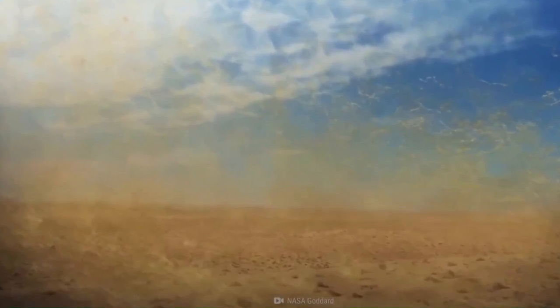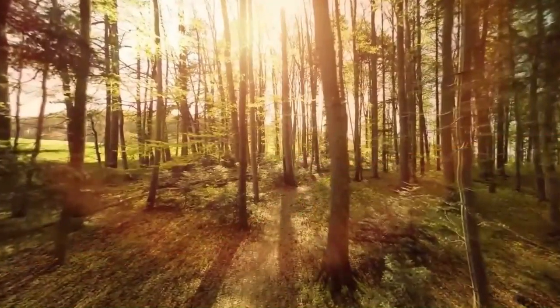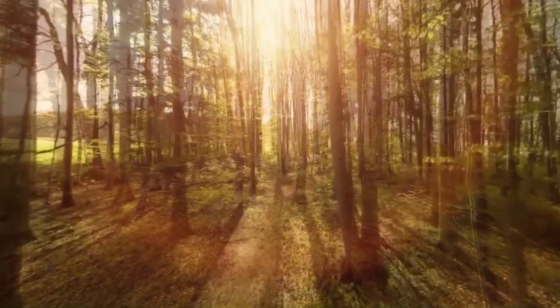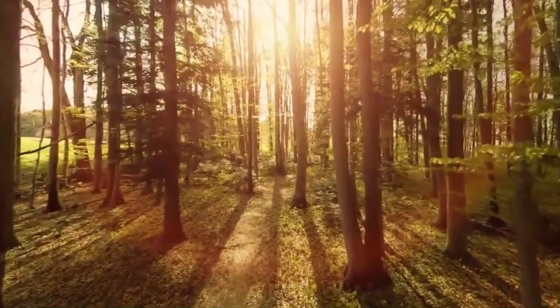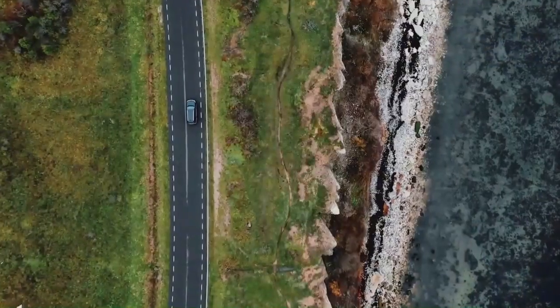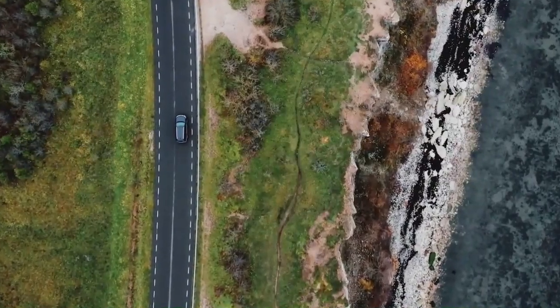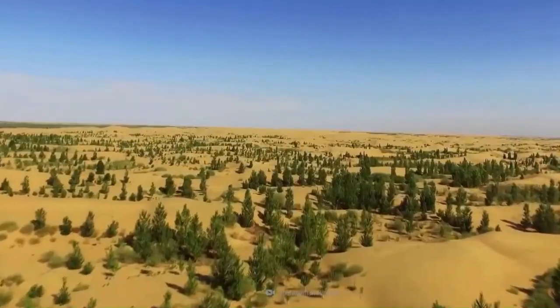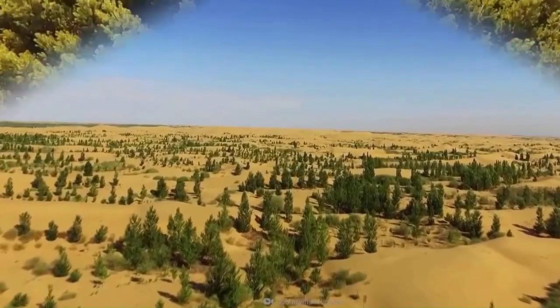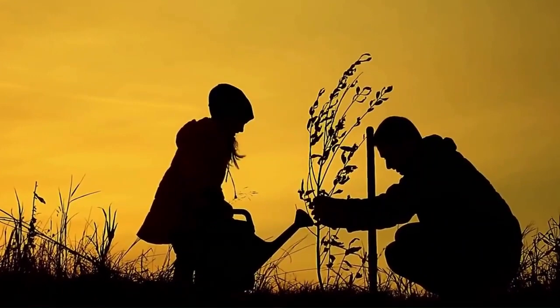Plants and trees are the lungs of the earth, and right now we could use a lot more of them. A single hectare of trees can absorb the same amount of carbon dioxide you would produce by driving a car for 100,000 kilometers, 62,000 miles. If we could successfully terraform the Sahara, it would result in millions of hectares of trees being added to the battle against climate change.